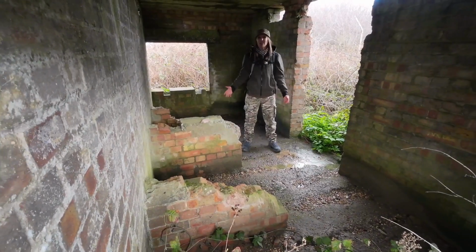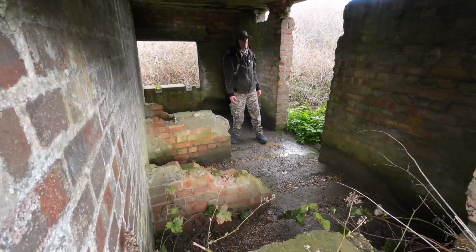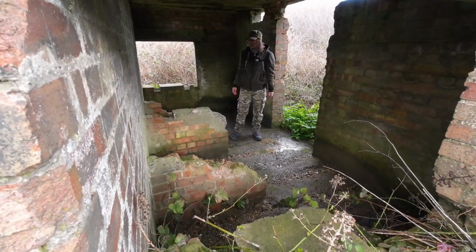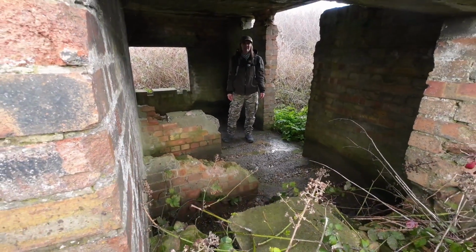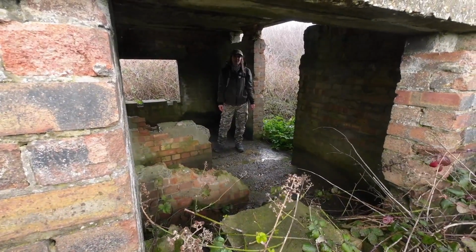But again, like we said, we think this probably is Second World War. It's unusual to see quite a substantial toilet block like this at somewhere like this. But anyway, definitely worth having a little look.